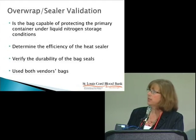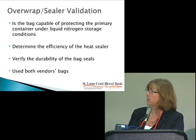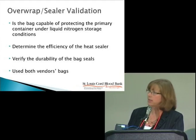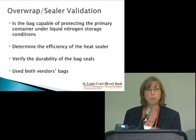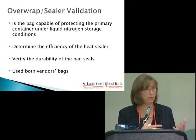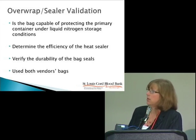With the overwrap and the sealer validation, we wanted to see if the bag was capable of protecting that primary container under liquid nitrogen conditions. Also, how well did the heat sealer work on the plastics that we're going to be using. Verify the durability of the seals that were created by that bag sealer, and then we used both the Baxter and the Origin bag for the overwrap, knowing that if we used one and then backed up with the other, that the overwrap would work with either case.